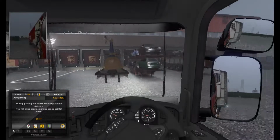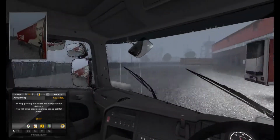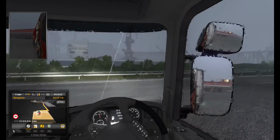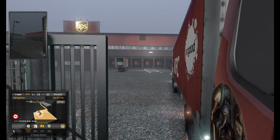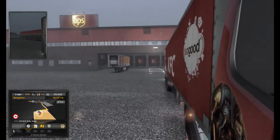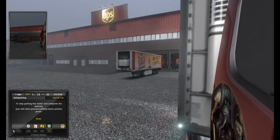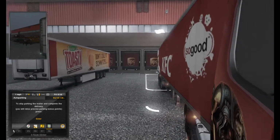Is that a helicopter? Don't call it schnitzel. It's toasty. Oh, look at that helicopter. Oh, my God. We got some interesting loads here. It's coming, it's coming. Oh, I screwed this load up.